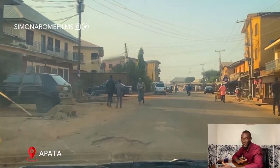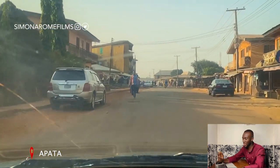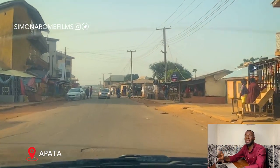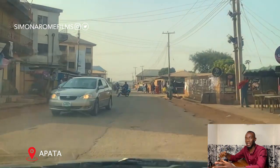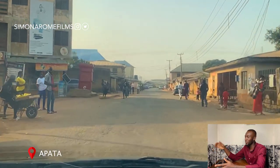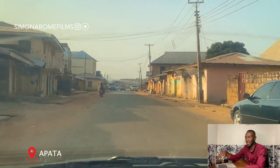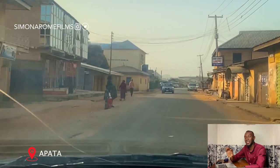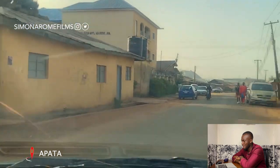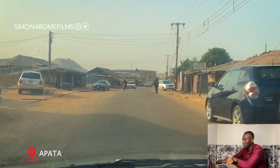For those that know Apata, Apata is also one of the oldest settlements in Jos. I grew up here as a kid at some point, so I know this area very well. This area is mostly populated by the Igbos. When you come to this place, you feel as if you're in the east, like in eastern Nigeria. So you have a lot of Igbos here, like a lot. So this place is called Apata. It looks very different, it has actually changed. So this is Apata. I don't really know much about Apata though, but this is still Apata.